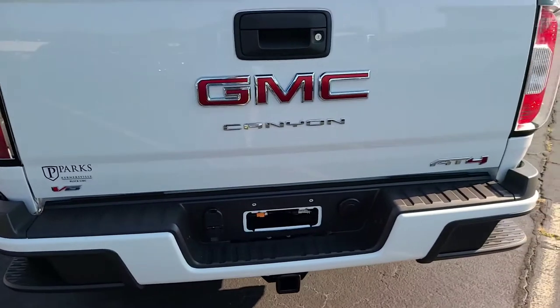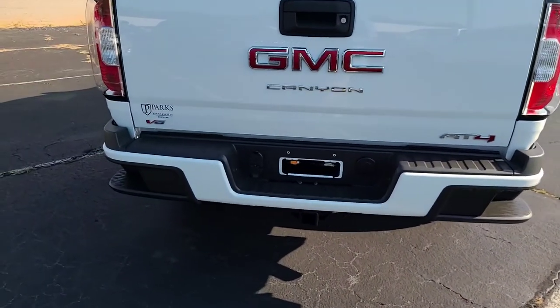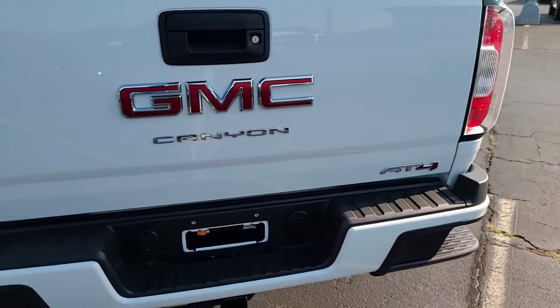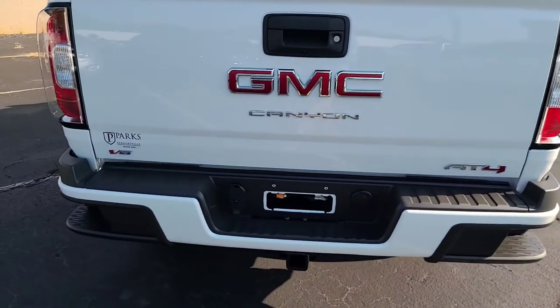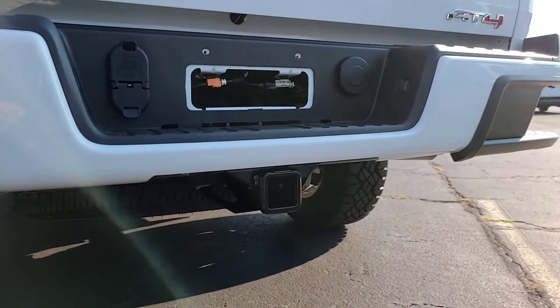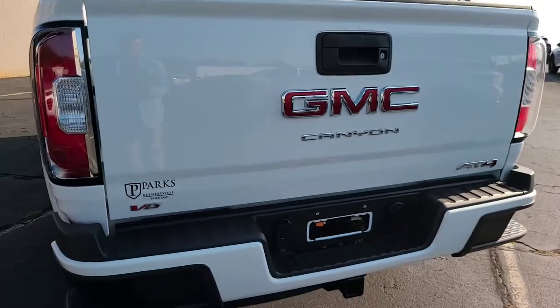This truck is available with two engines, the 3.6-liter V6 that's in it now with 308 horsepower, and then a 2.8-liter Duramax four-cylinder diesel, 369 pound-foot of torque on that one. Both are going to come with an 8-speed automatic, however. This truck, as equipped, is rated to tow 7,000 pounds. I believe it can hold 1,580 pounds in the bed.